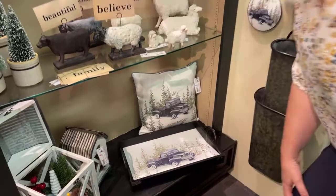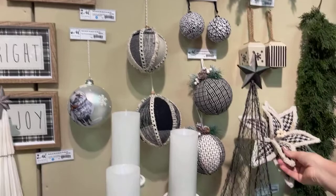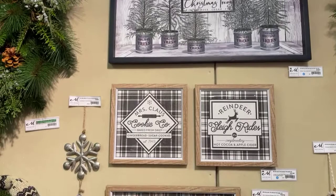Here's our ornament wall, our first one that we have set up for you. Of course, you're gonna see the fabric ornaments again. You're gonna see the textured one and then the houndstooth that is on the fabric. The wall art here, black and white, you're gonna see that plaid that carries over. We've got the Christmas trees to the Christmas tree farm. Merry Bright, Comfort and Joy. Pretty straightforward. Hello, Mr. Elf.